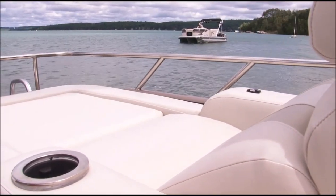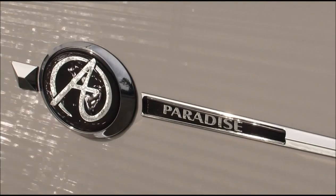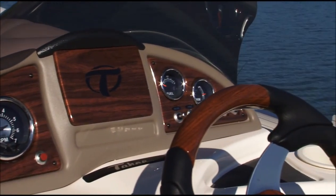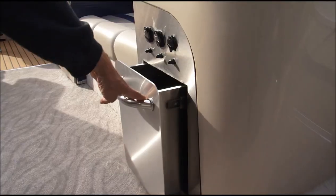Other manufacturers may be taking components out and taking costs out of the boat, especially in these types of economic times, but at Avalon and Tahoe, we're investing more into those types of components, and we keep the costs low because we do it all in-house. We do offer a lot of options, but we offer a lot of things as standard. So I think a consumer does have to compare all of those types of components when they are shopping different manufacturers.